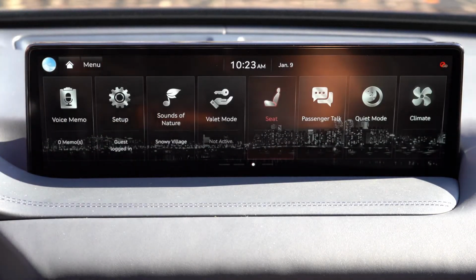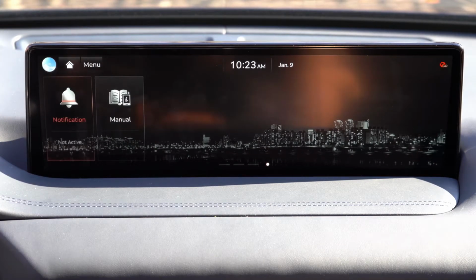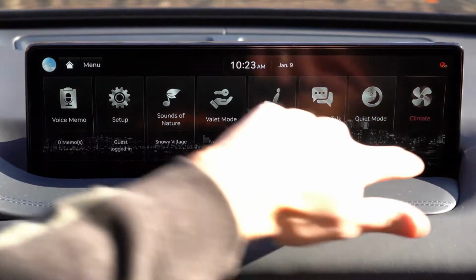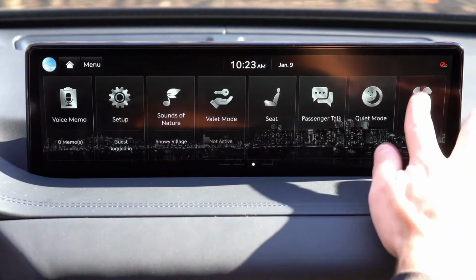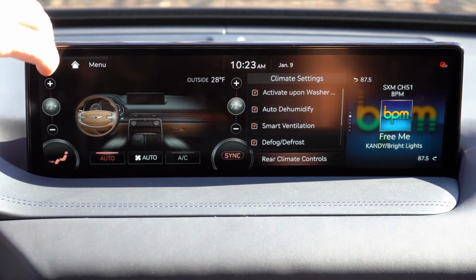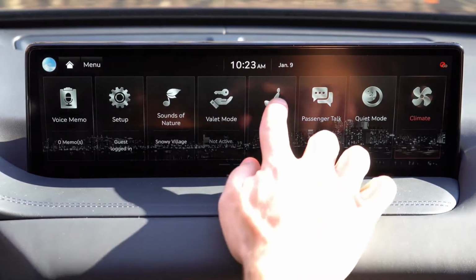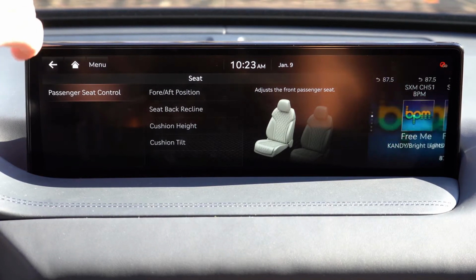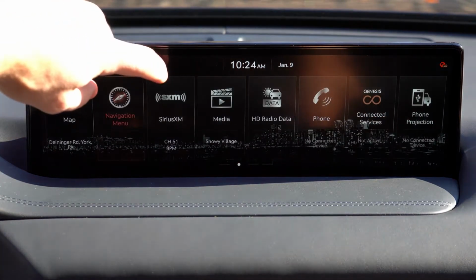Voice memo section, also wanted to mention that up there. If you wanted to, let's say, not forget something, simply record your voice and then play it back at a later date. That's pretty cool. Also, ambient sounds. And speaking of ambient sounds, I always like to do this in my Genesis videos. Let me go ahead and let you guys take a listen here. There are several different ambient sounds, and they're pretty darn cool, to be quite honest. So let me let you guys take a listen.